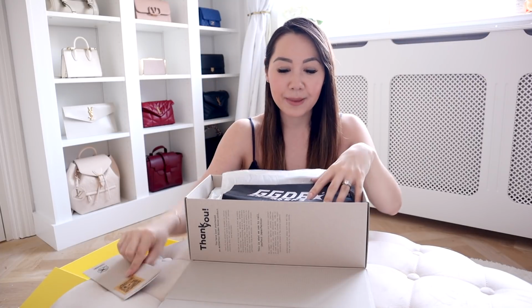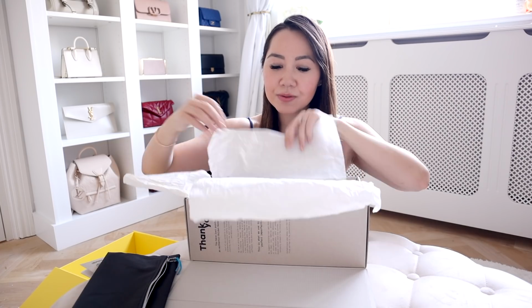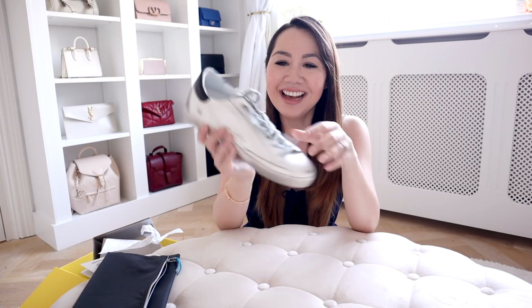So you do have a little booklet right here with the very fancy gold stamping, and then you have a dust bag with a zip, which I've actually never seen before, so that's a little bit different. And then the shoes. I showed my mum what I ordered, and she was like, "Why are you buying dirty shoes, Amy?" And I was like, I know, it's difficult to explain, but here they are.